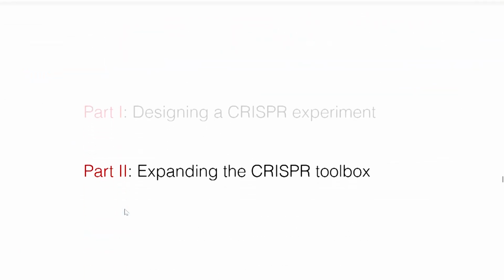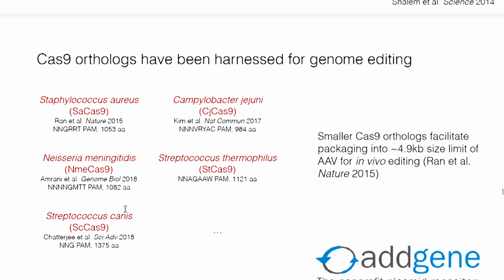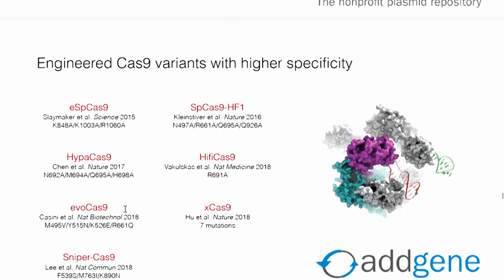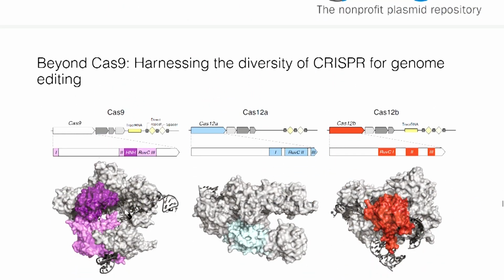Okay, so I'll take maybe 1 minute to just highlight some of the expansions to this toolbox that have been developed. There are smaller orthologs of Cas9 that are useful for packaging into viral vectors. There are variants with higher specificity that you can use to minimize off-target effects. There are variants that allow you to target different PAMs to expand the PAM targeting space in order to hit more sequences in the genome closer to the desired editing site. And there are other non-Cas9-based nucleases that have been harnessed from the natural world, including Cas12a and Cas12b. And you'll hear more about Cas12b tomorrow.